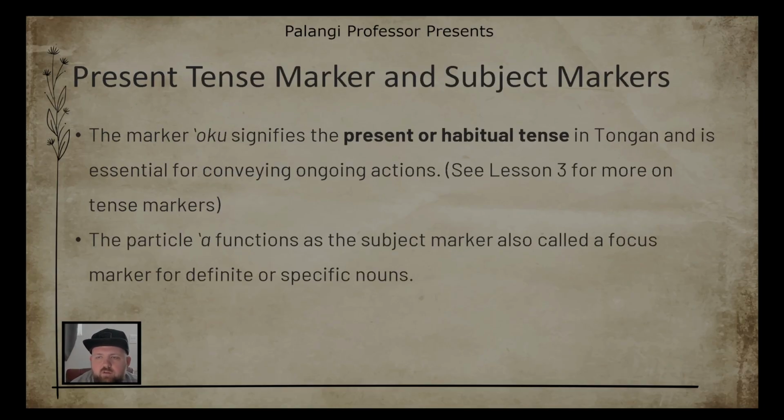So for this lesson, we're just going to present or bring up the present tense marker as something we can use to make sentences. Later on, we'll discuss other tense markers as well. And we're also going to discuss the subject marker, which is a focus marker to denote a subject in a sentence. So oku is the present tense marker.